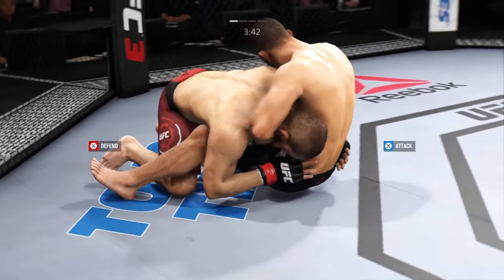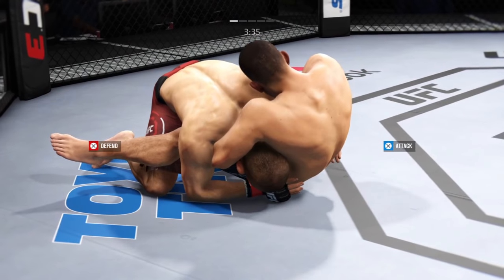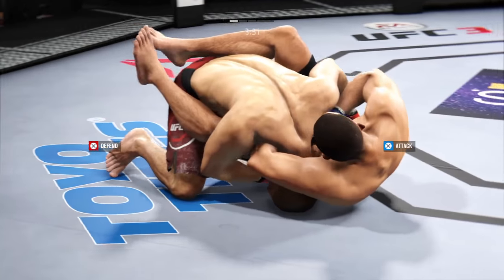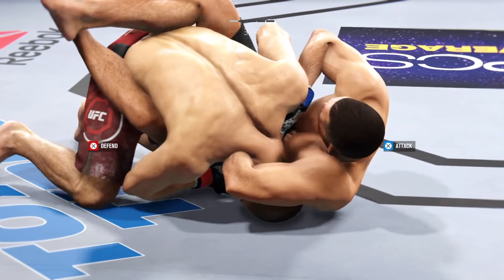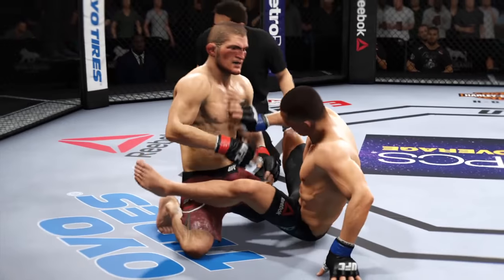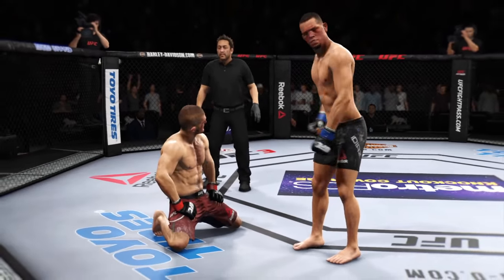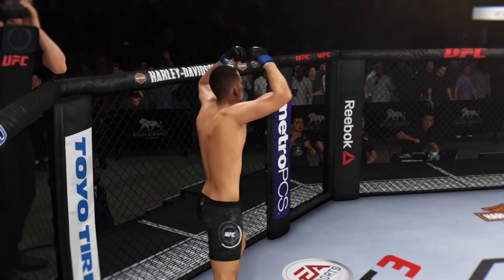He's got a guillotine. That choke looks locked up tight. He might get a finish here. This is getting tighter. He could tap any second. Great job. Didn't waste any time. Took this fight to the ground and got the early submission.